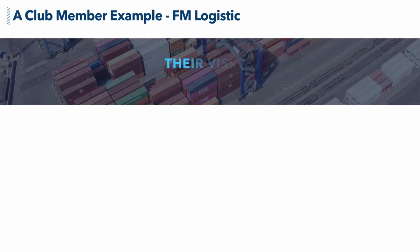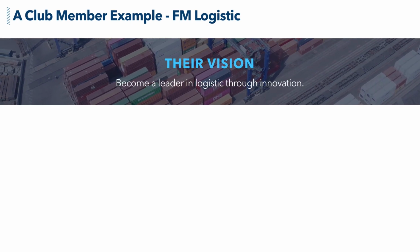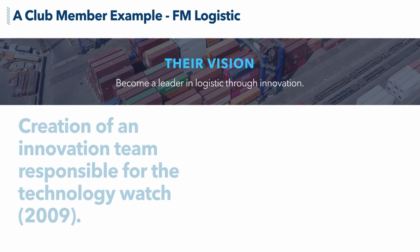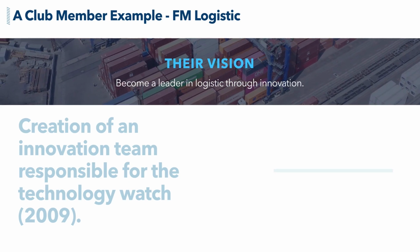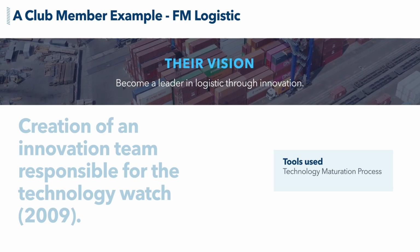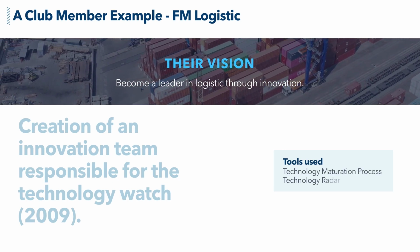FM Logistic aims to become a leader in logistics through innovation. In 2009, they created an innovation team and held them responsible for the technology watch. To accomplish this task, they used 2 tools, the technology maturation process and the technology radar.